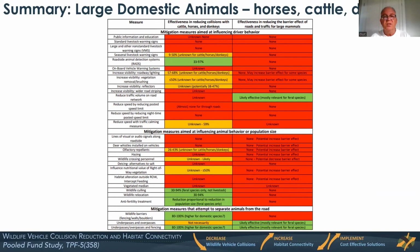So you'll see things such as roadside animal detection systems, the wildlife reduction of populations. Again, with livestock, you wouldn't reduce the population, but with feral wild horses or burros, sometimes they reduce populations for other purposes. And again, that reduces animal vehicle collisions. And then lastly, the structures with the fencing are highly effective. So almost all species benefit from fencing with crossing structures, to 80 to 100%. So that's why they're used all over the world and will continue to be used in the future.